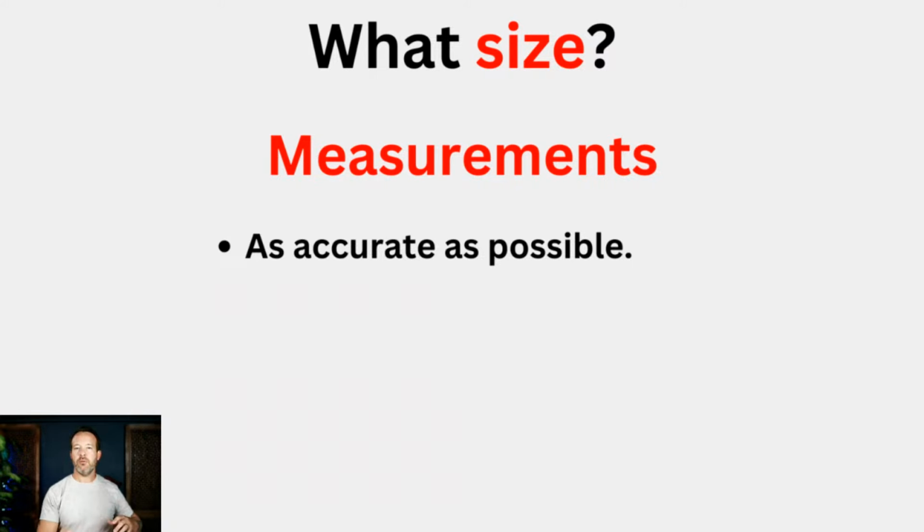It's a free guide. You can just open that. It'll show you what to measure, how to measure. And the key is you need to measure as accurately as possible. That's really, really important. From the get-go, the more accurate you can be with your measurements, the better, so that down the road, someone doesn't have to find out that none of this fits because the measurements were wrong.